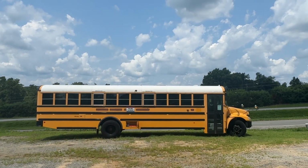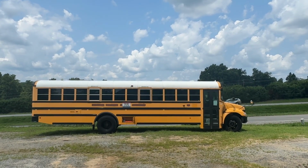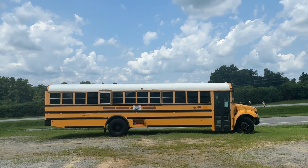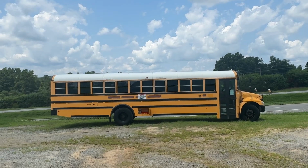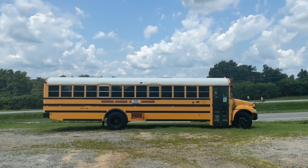Let's go to work. Today, we're going to be talking about this 2014 International School Bus. Okay, look, let's be honest. It's not easy to get excited about a school bus, but this one has some stuff going on with it that I think makes it pretty special. So we're going to dive right into it.